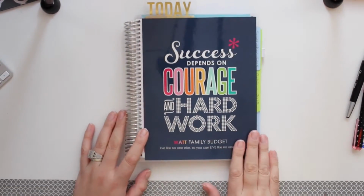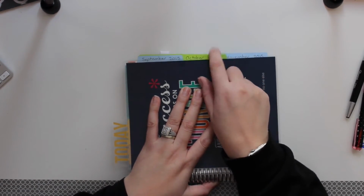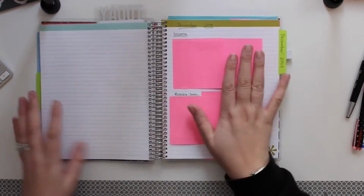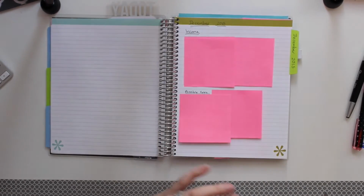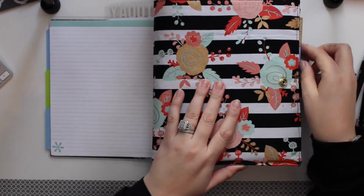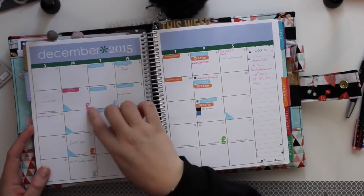And this is our budget book. You can see down here I have the months on sticky tabs. I'm going to share with you December. I'm not sharing figures at the moment or where our income comes from. It comes from a few different sources. So in order to track the income for the month, I use my main planner and I have these pound stickers which tell me when certain things are coming in.